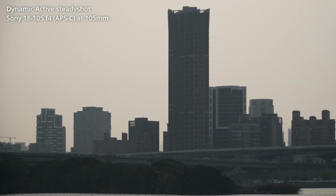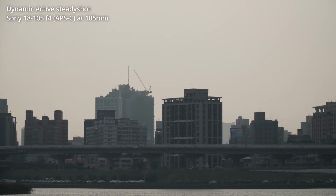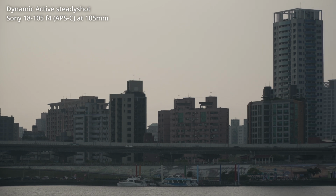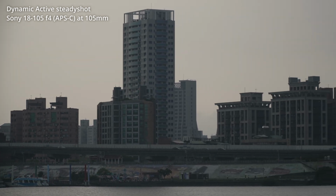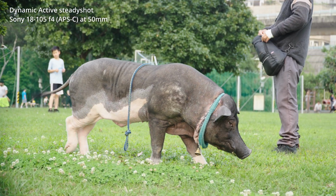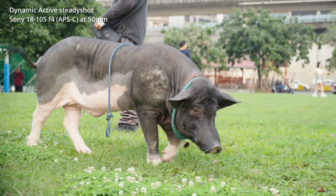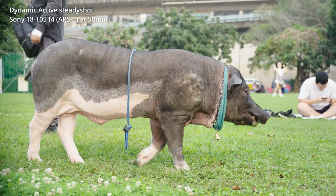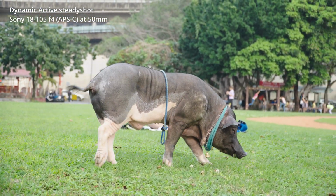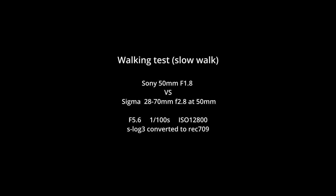Today's video is a follow-up to our previous exploration of dynamic active steady shot on the ZVE1, where we pushed the limits of long focal length with various movements. Now in this video, I'm excited to delve into a comparison of stabilization performance between Sony native lenses and third-party options. There's been a lot of talk online about Sony lenses being superior, so let's put that to the test.